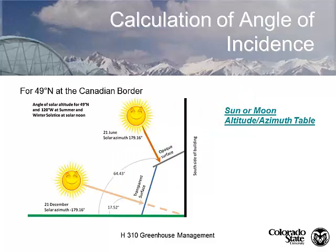So at the 49th parallel at the Canadian border, here you can see the angle of declination. And this is for a lean-to structure for a hobby greenhouse, for instance. I'm going to design that with an opaque roof that's perpendicular to my summer sun for cooling, because I don't need all that energy. And I'm going to design it to have the most light transmission during the winter months.